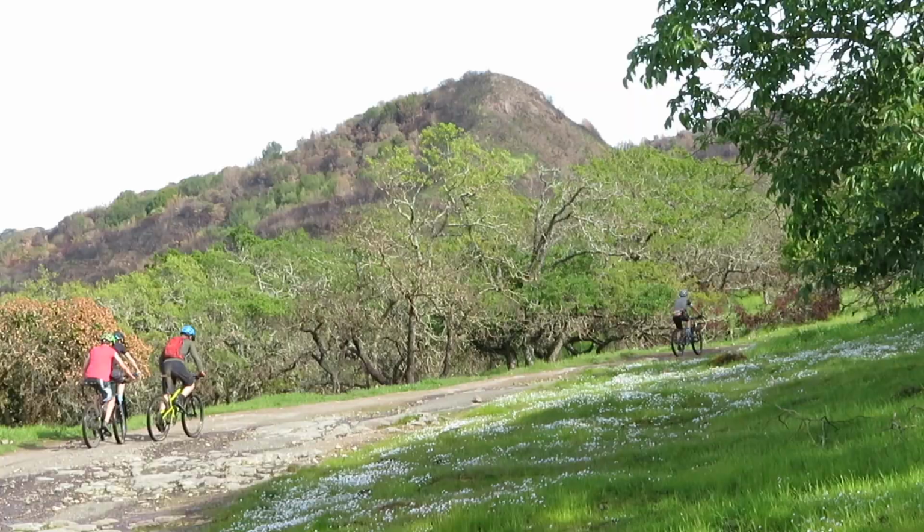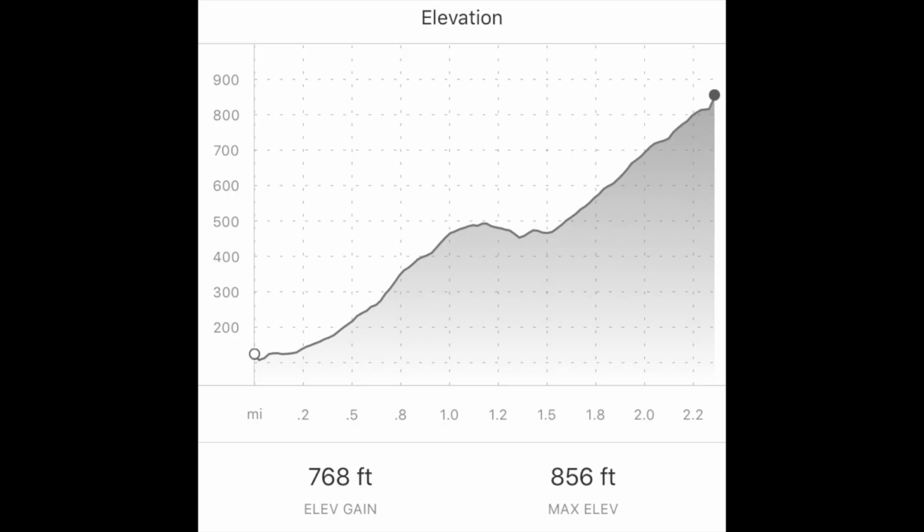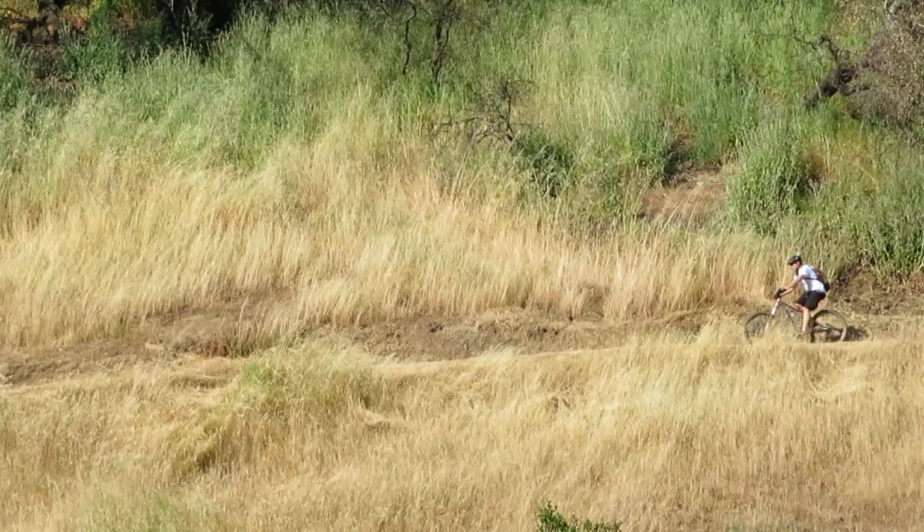For the mountain bikers, this is actually a pretty decent way in as well. It's a steady uphill almost the entire way, but on the way out, definitely take a single track as there's a lot of gravel on this road.